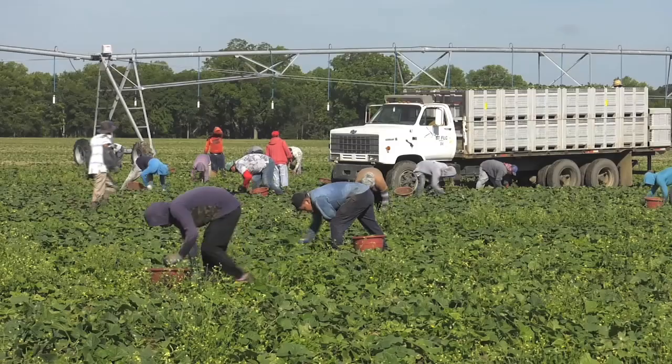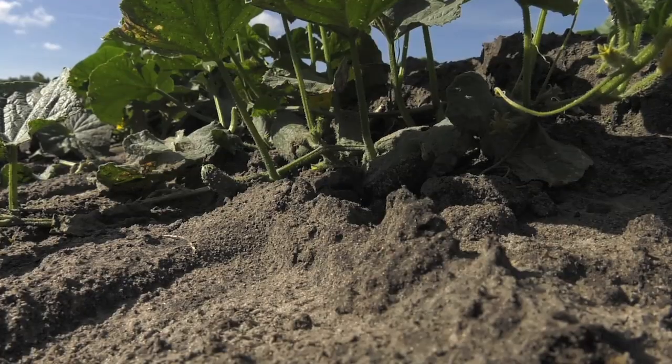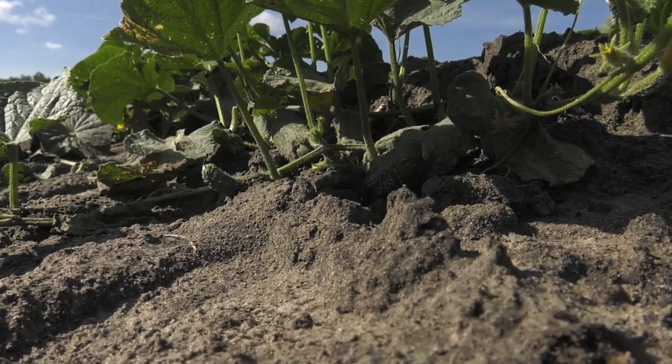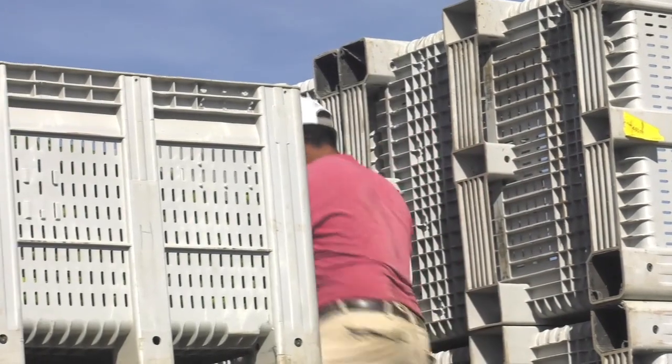We do about 50 to 60,000 bushels in the spring, and then another 60 to 70,000 bushels in the fall. Unlike the cucumbers you might see in grocery stores or at farmers markets, this product is smaller and specifically designed to become that salty, tangy accompaniment to your burger or sandwich. It's a different variety. This is a pickling cucumber, and that's a slicer. Grown basically the same way, it's just different sizes and different varieties.